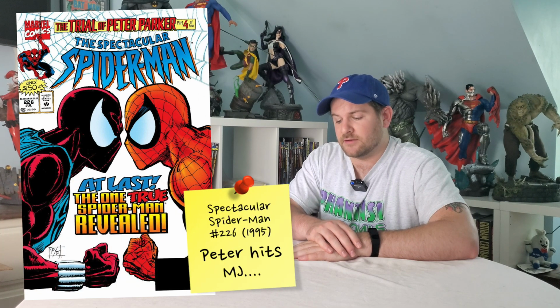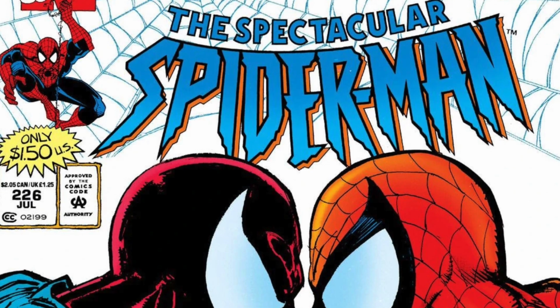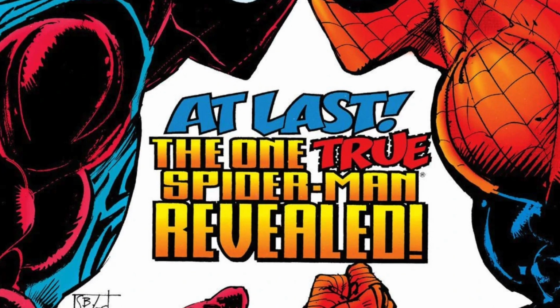Second to last one here. This is a 50-cent bin book right here. We got Spectacular Spider-Man issue 226 from 1995. Great cover. It is from the Clone Saga, which a lot of people weren't the biggest fans of, but there's always a soft spot in my heart for it. But this issue is notable because Peter hits MJ.